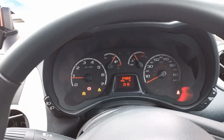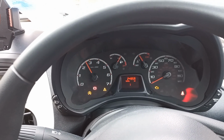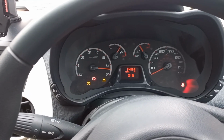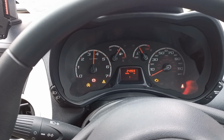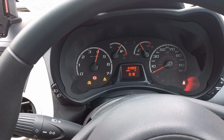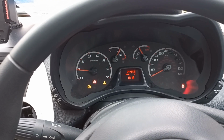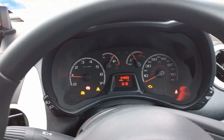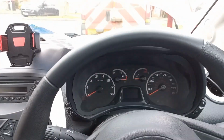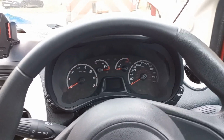So, acceleration number 1. And all the way down again. And again. Again, number 2 and number 3. Okay, so that's 3. And we're going to switch it off. It says switch it off for a minute, and then we're going to see what we've got. So let's give that a minute, and we'll see what we've got.